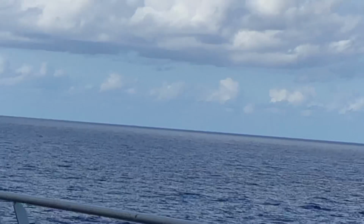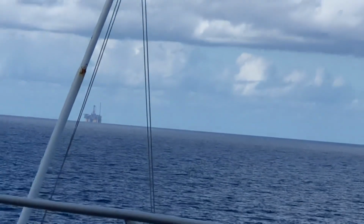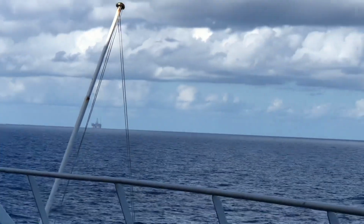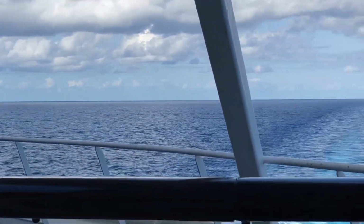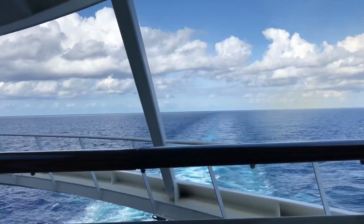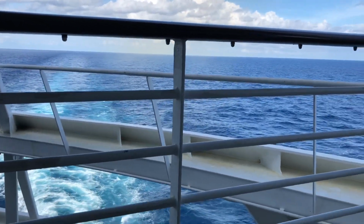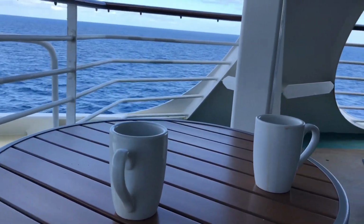Got all over it. There it is. It's cloudy today, but well, tomorrow. This is our view from our balcony.